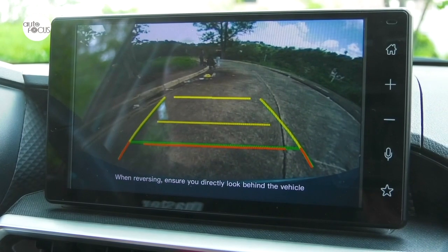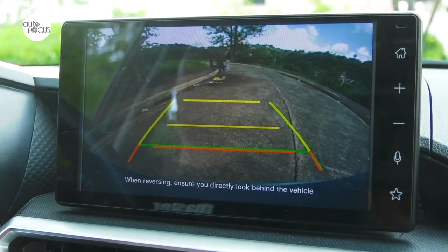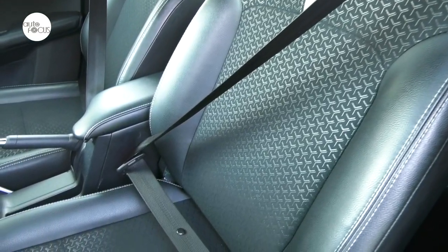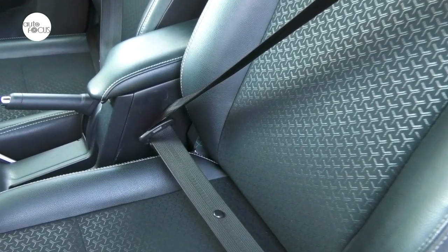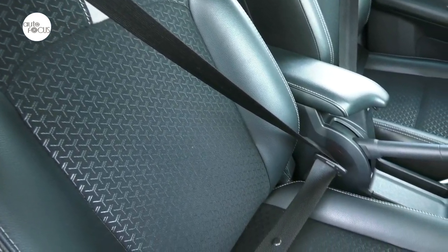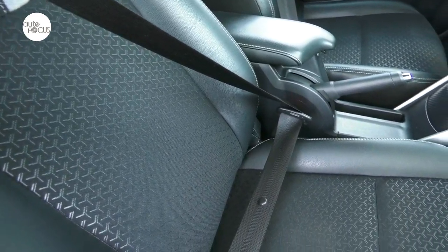Parking is made easier with back monitor with guideline and front and rear clearance sonar or sensors. Other standard safety features on the Raize include 3-point ELR seatbelt for 5, with the driver and front seat passenger also benefiting from force limiter and pre-tensioner.